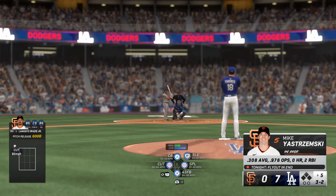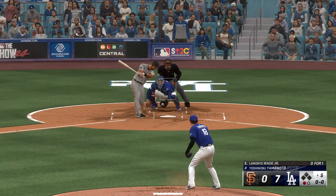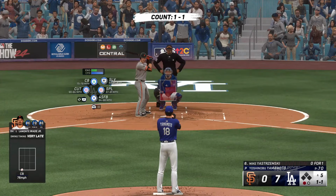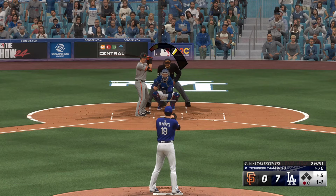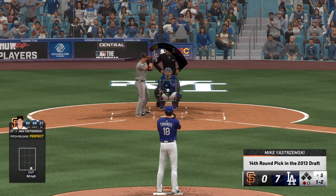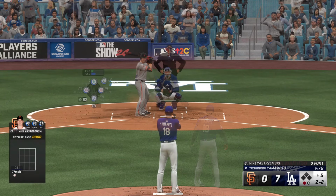And another ball. You got a full count. Strikes him out swinging. He swung over top of the curveball. Mike Yastrzemski up here. Next offering is in for a strike. He's pitching well, but not throwing a ton of first pitch strikes. Usually doesn't work out for success, but you can never predict baseball.